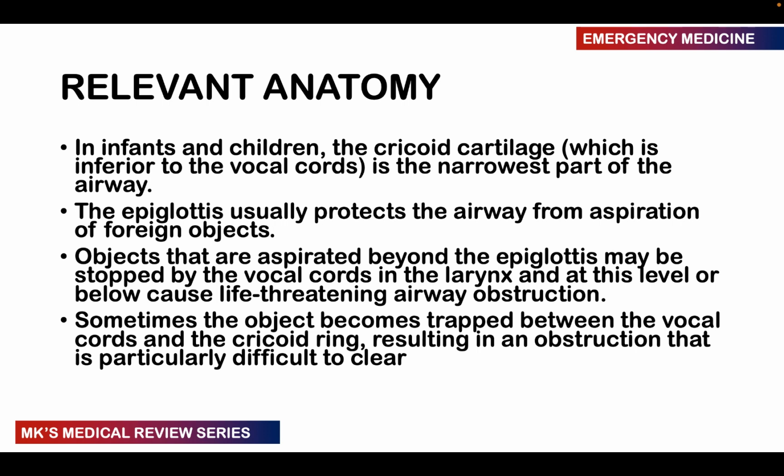So remember that if these objects indeed are aspirated beyond the epiglottis, they may be stopped by the vocal cords in the larynx, and if they are at the level of the vocal cords or even below the vocal cords, they can potentially cause life-threatening airway obstruction. Because remember, whenever something is touching the airway, it irritates it, it causes some reflexes to happen, and this can further cause airway obstruction. So sometimes this object can be trapped between the vocal cords and the cricoid ring, and this can result in obstruction that is very difficult to clear.